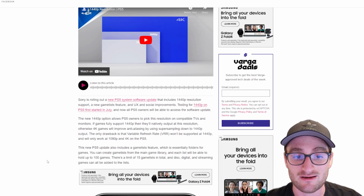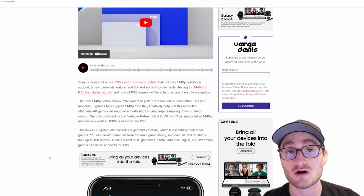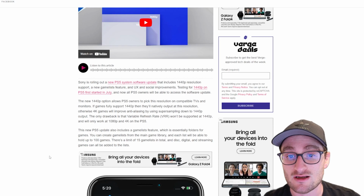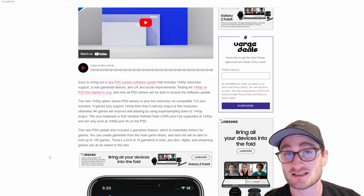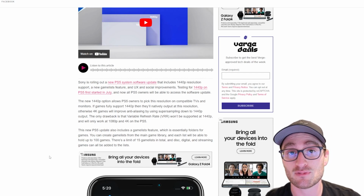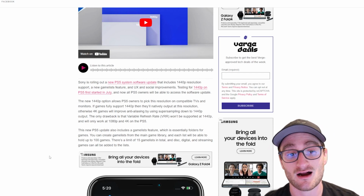So of course, now we finally get 1440p on the PS5, which opens up the door to a load of different monitors that can finally be supported at full resolution with the PlayStation 5. So I will have a couple linked down below that I've done some reviews on recently that will definitely give you a good experience at 1440p on the PS5.